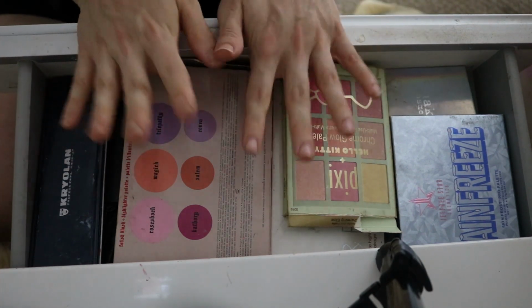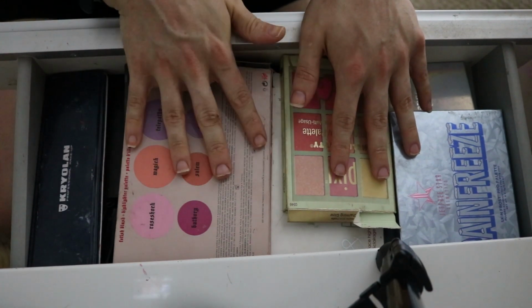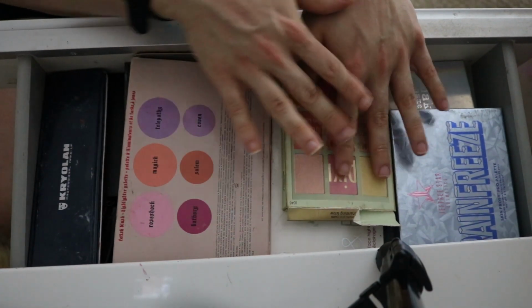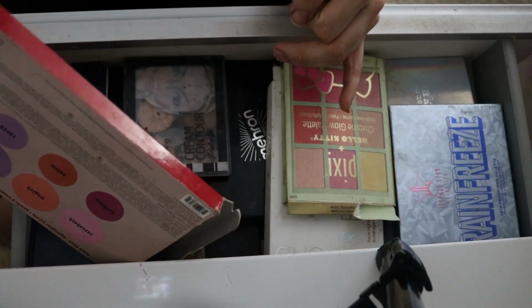So here on this side, I have all of my face palettes. So highlighter palettes, blush palettes, contour palettes. I also have face paint palettes in here. And yes, I think that's everything that is in this drawer.